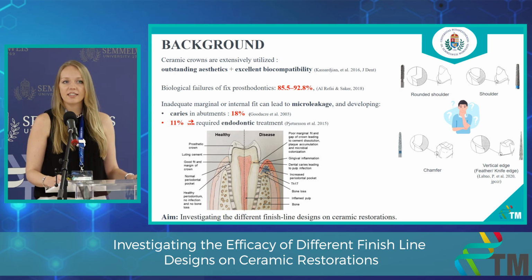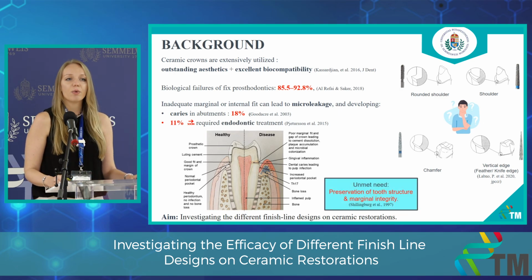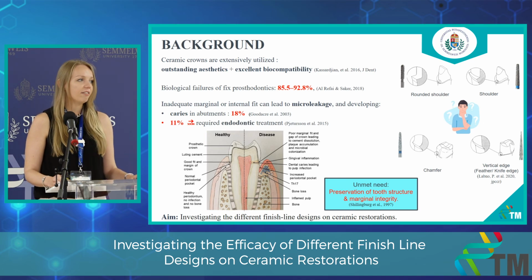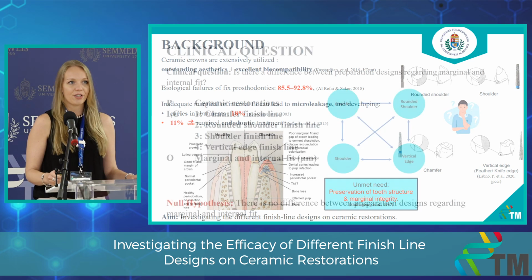The type of finish line design is the most critical factor affecting marginal adaptation. So one of the unmet needs in dentistry is to find the optimal finish line design that can preserve tooth structure and ensure the marginal integrity as well. So our aim is to investigate the different finish line designs on ceramic restorations.